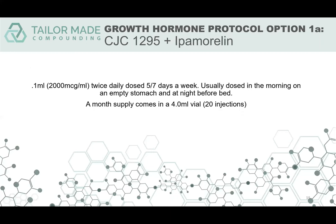So one of the other things that you can do with this traditional dosing is to dose it twice a day. And by doing that, you're obviously going to increase the cost, but you can also increase the efficacy and the time to results. So if you want to be particularly aggressive with a patient, you can do it twice a day. And again, as long as you're doing this pulsatile secretion of pituitary stimulation for around 30 minutes, you shouldn't see any issue.